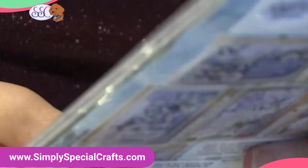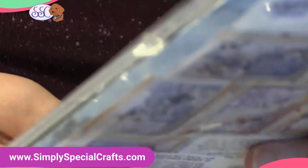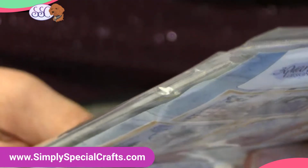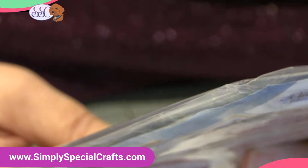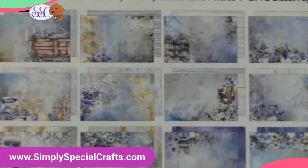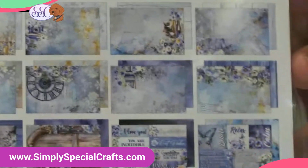This is a 6x4 card making pack. It includes 6 pre-cut and pre-scored 6x4 cards. 3 of them are landscape, 3 are portrait. 16 5 by 3/8 double-sided papers or ephemera items and words, and 2 die-cut pages. All of that is in this pack. And you can see that these actually are true double-sided papers. They actually have print on the back of them.